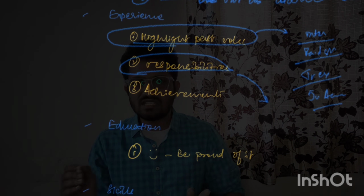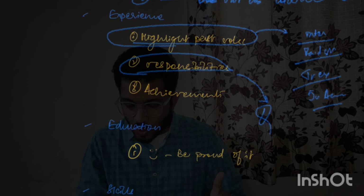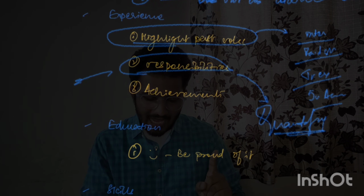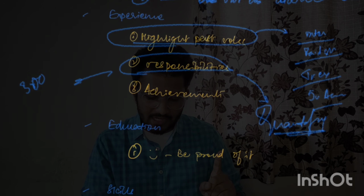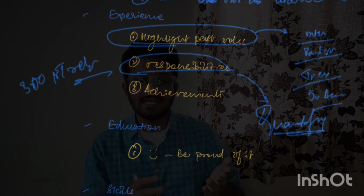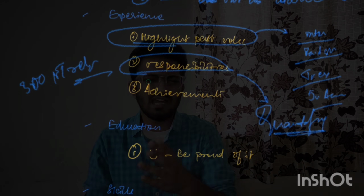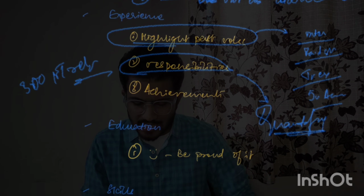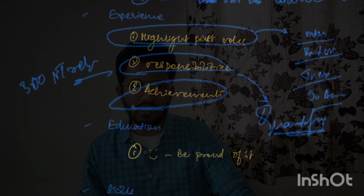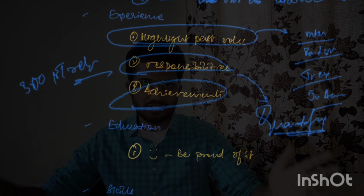So put all those things properly, and mostly quantify it. What is that? Quantify it. For example, I have dealt with over 300 IT returns. Okay, like that. Quantified. 300 is not technically possible. Yeah, at least like 50, 60, 70, whatever it may be. Next, achievements. If you have any achievements in this, say for example, employee of the quarter, or intern of the quarter, do mention it there.